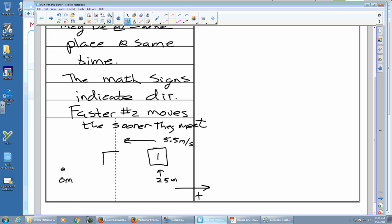And then object 2, they tell me, is at 13 meters. Which way do we think object 2 is moving, based on it moving directly towards object 1? To the right. I'm just going to label that as velocity subscript 2. And then they told me my time was 0.64 seconds. And so that would be a nice complete diagram for me.